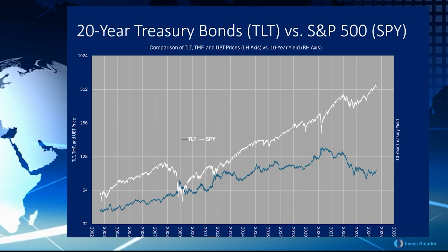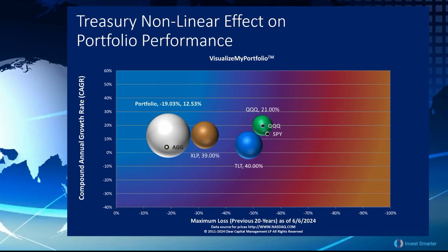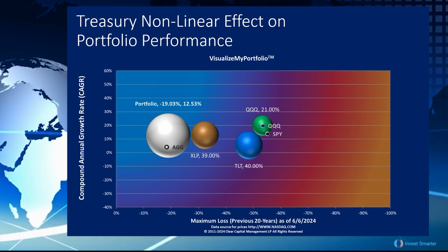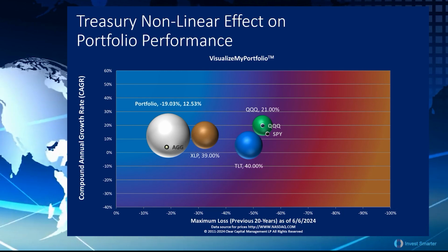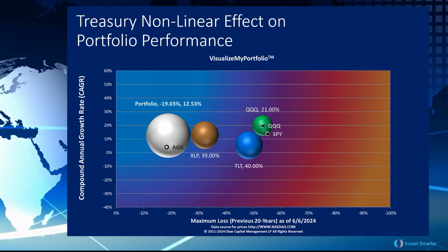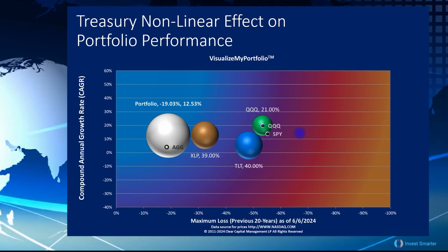Typically, U.S. government Treasuries act as a balance to the equity risk in your portfolio. If you've watched my videos on the ideal portfolio, you'll know exactly what I'm talking about. I beat this drum all the time. Under normal circumstances, when there's a flight to safety, Treasury long bonds go up very quickly as equities drop. This counterbalance creates a nonlinear effect in the long-term performance of your portfolio.